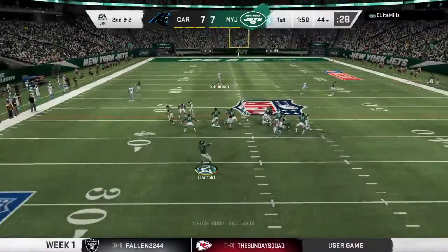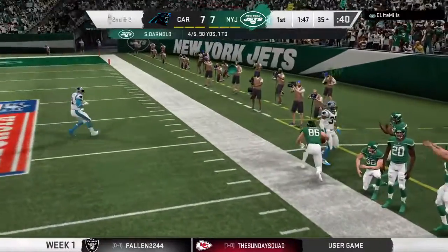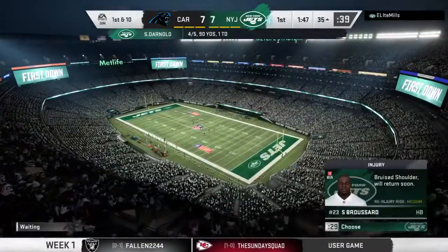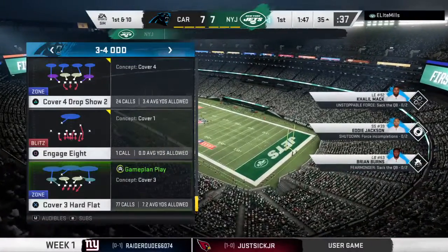Faking the give. Darnold. Roberts has it. Yeah, he will go out right near the 35-yard line. A gain there of 21 yards.